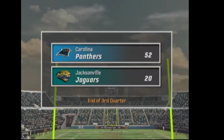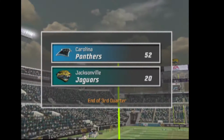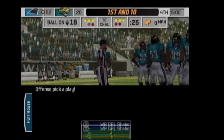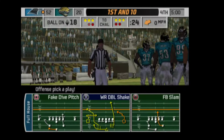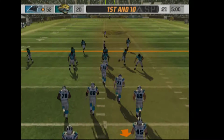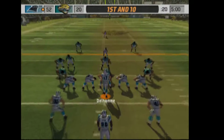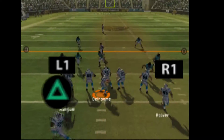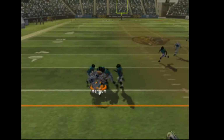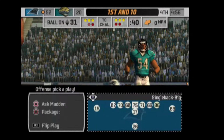So we've reached the end of the third quarter with the Panthers ahead of the Jaguars 52-20. And we'll start the fourth quarter. Ball on their own 18. Nickel back in this time. They'll pass on first down. With the throw, Peterson comes up to make the play at the 31-yard line.